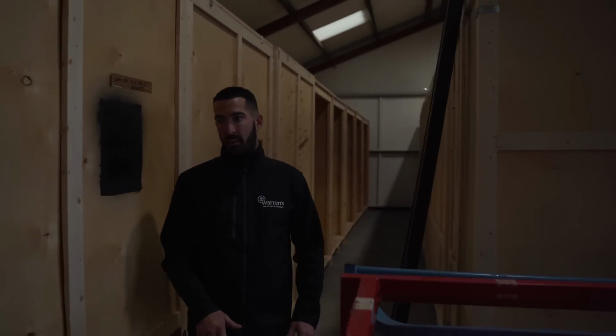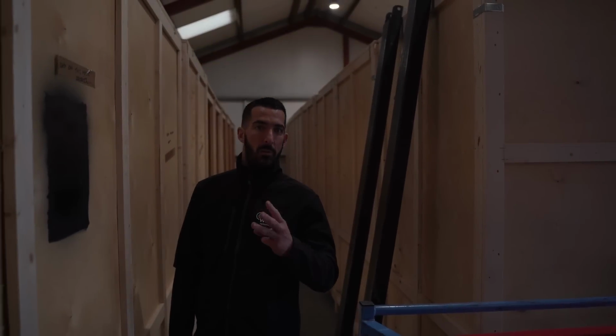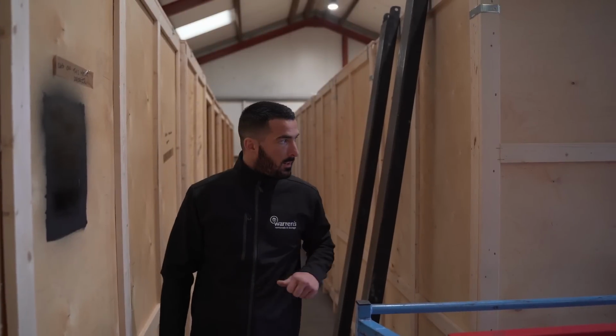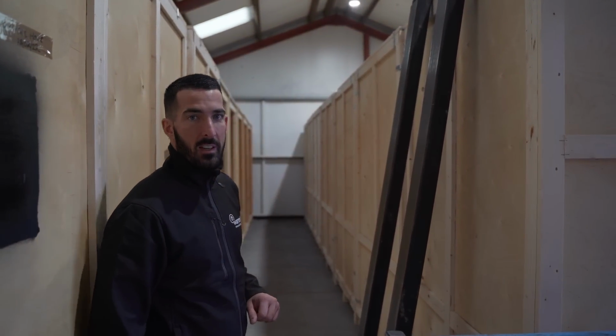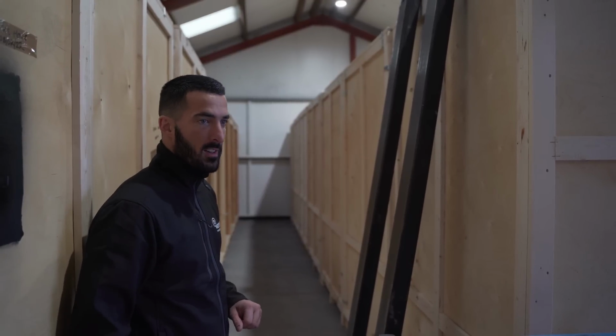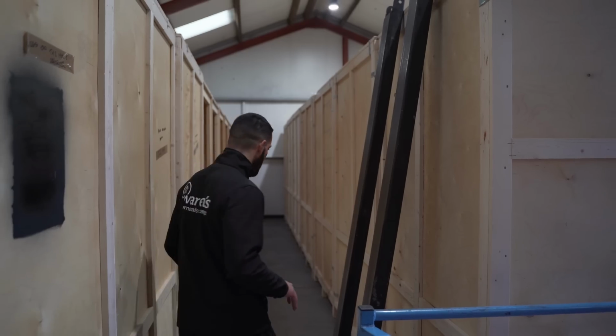We have 105 of these spread over the 3 units we've got here at Inkbarrow. These are really important to us. We never used them before until we got to this site, so they were new. We didn't know how we would work with them or if they would work for our company, but they've been amazing.